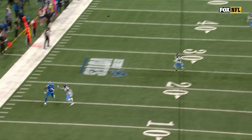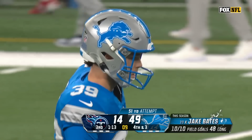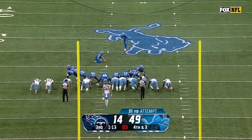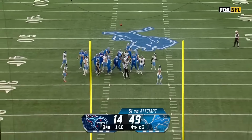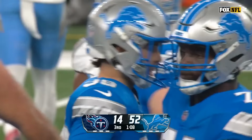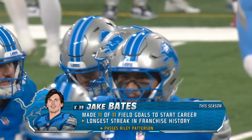Oh, and here we go. So with the incompletion, here comes Jake Bates, looking for his NFL career long. Now, of course, Darryl, if you were a UFL watcher like you, me, and Laura were, 64-yarder going this direction in the UFL in March. Twice. Snap, good kick, all the way by plenty. 51-yarder. Jake Bates, 11 for 11 to start his career, the longest streak in franchise history.